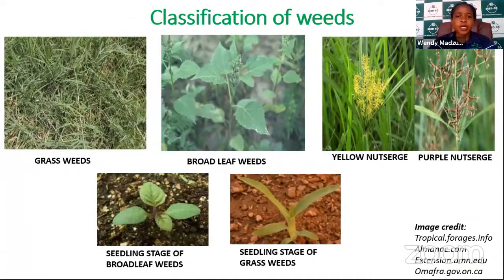Then moving on, having looked at the fertilizer, now we are going to look at the classification of the weeds before we talk more about it, because this is where most of our farmers are falling off the bandwagon. The classification of weeds is hinged on your understanding of the different types of weeds that are prevalent in a given area. So you need to understand that the main broad classes of the weeds that we find, especially in Zimbabwe, are the grass weeds, the broadleaf weeds, the sedges. In the sedges family, we have the yellow and the purple nutsedge.